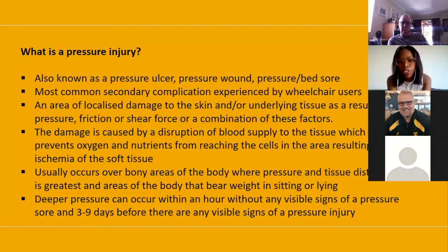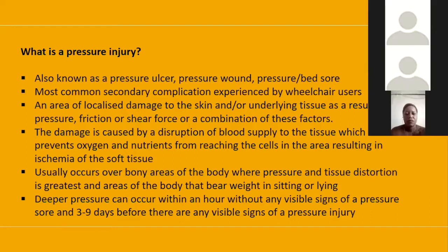It usually occurs over the bony areas where the pressure and the tissue distribution is the greatest, the areas that bear weight the most when you're sitting. So like I said, with wheelchair users, you're consistently sitting, or for those that are bed-bound, they're lying in bed for long periods of time. A deeper pressure injury can occur within an hour without any visible signs. So if you're sitting for an hour, you're already at risk of pressure sores if you don't do pressure care, without seeing the signs. And then from 3 to 9 days, the pressure injuries start to be more visible.